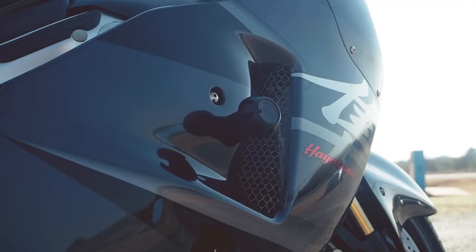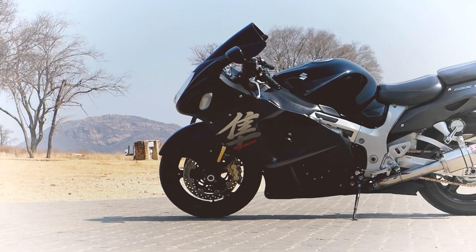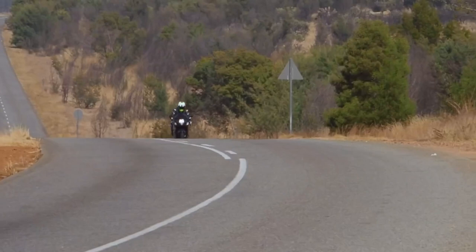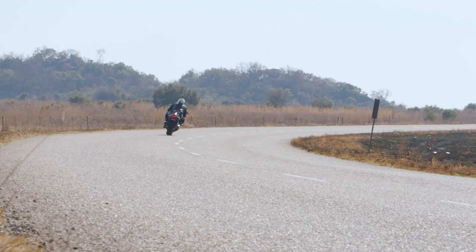People like the Hayabusa, and of course they would. It's an iconic motorcycle. The 1999 Hayabusa still has the record for the fastest standard road legal bike at 312 kilometers per hour, right before the Japanese decided on a 300 kilometer per hour limit in 2000. Still, this thing is built for speed, even at the expense of other things.